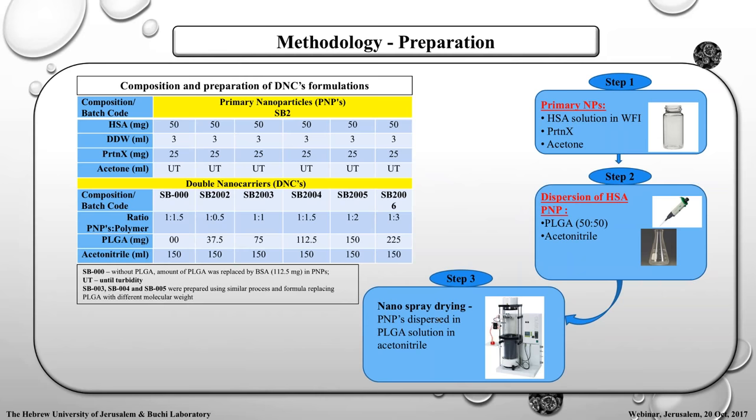using parameters like an inlet temperature of 80 degrees Celsius, spray efficiency of 80, spray rate of 20, and gas flow rate of 120 ml per minute. So during the preparation of DNCs, we used a medium nebulizer, as indicated in Aureli's presentation. We used the medium nebulizer so as to achieve a particle size below two micrometers, so that it will be convenient for injection, and there will be reduced pain because of the small particles.